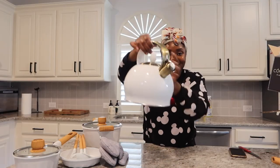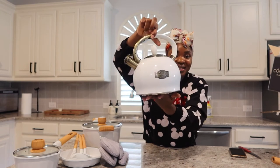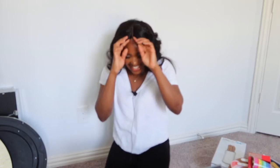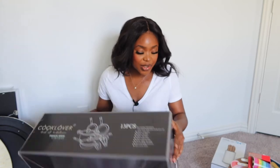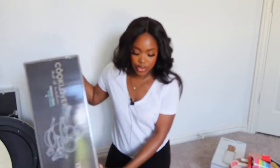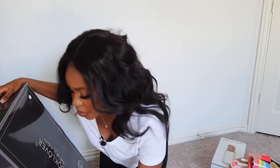And I also got this white cute kettle. Beautiful, gorgeous kettle. It's a whistling kettle. So I have an electric kettle. You guys, I'm just all about aesthetics. Like, I just love beautiful things. I just love nice things. But yeah, so I got a whistling kettle. It is gorgeous. The black is even more divine. Like, if you guys are looking to get this kettle, you should check out the black. The black is really beautiful too.